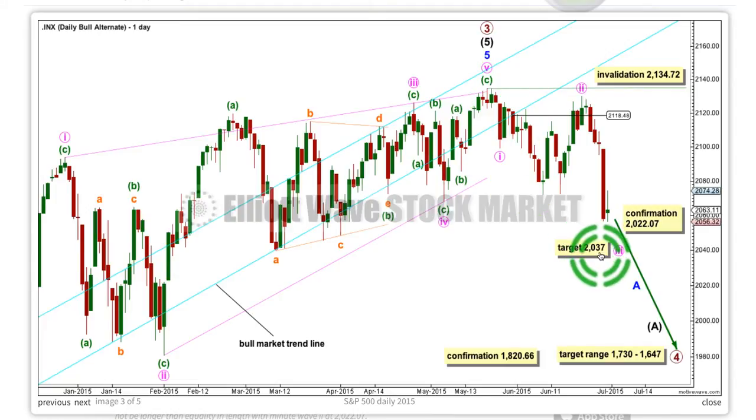The target for minute wave 3 is the same at 2037. This third wave would reach 2.618 the length of the first wave. So for tomorrow, both wave counts expect some downward movement.